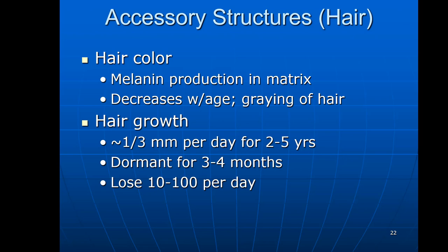So it's normal to lose a certain number of hairs per day. Anywhere from 10 to 100 is considered to be normal. You may lose more than that, and it's not necessarily a huge problem, but it is normal to have hair loss. So if you see hair falling out when you brush your hair, it is a normal thing to happen.